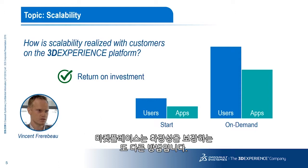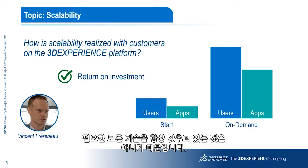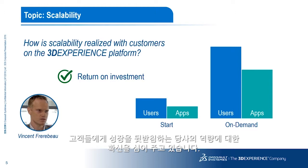The marketplace is another way to ensure the scalability because our customers don't always have all skills required to design, engineer, simulate, or produce their ideas. So the fact to offer the knowledge, the know-how, some content services through a marketplace directly accessible from the 3D Experience platform makes our customer more confident in our capacity to help them to grow.